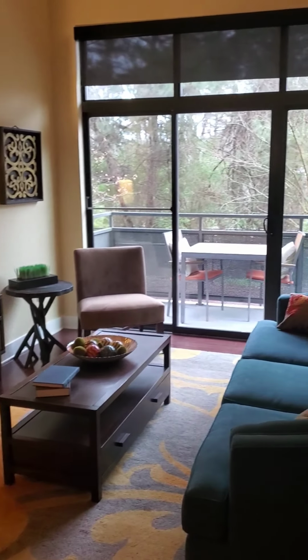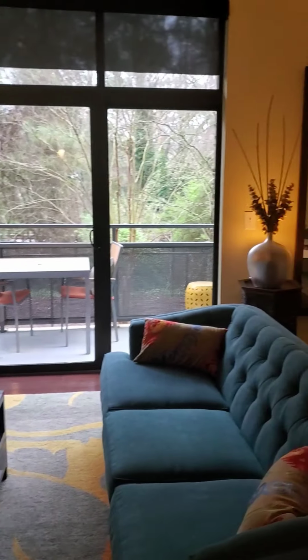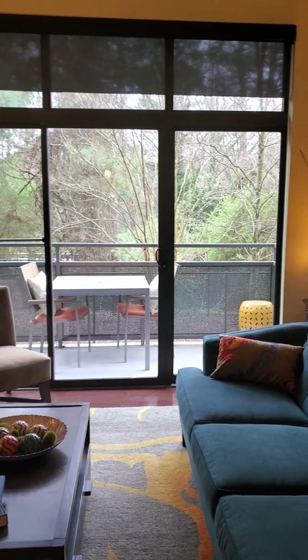Every unit has a patio, all blackout blinds. The patios vary depending on where you're located on property.